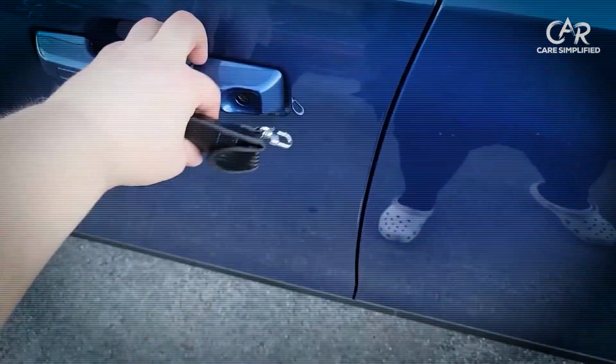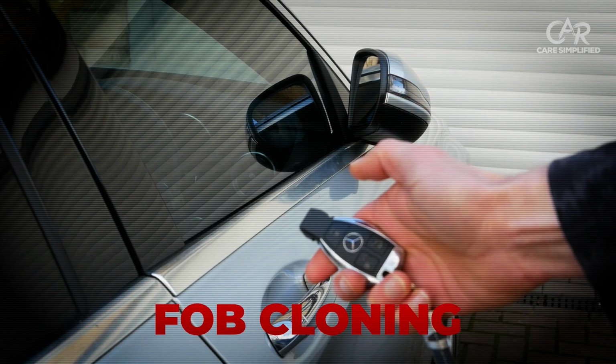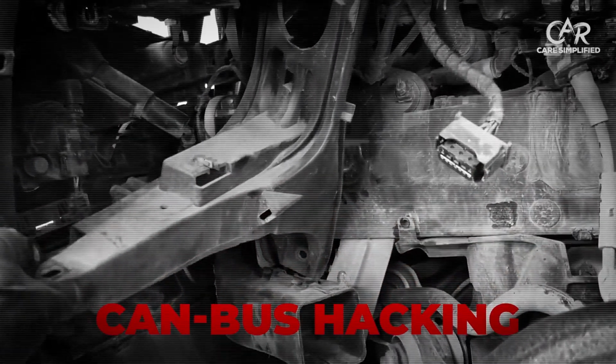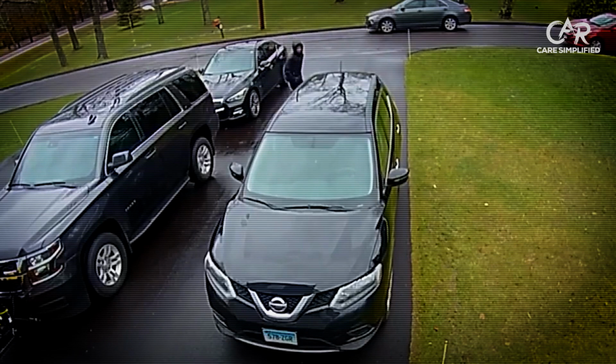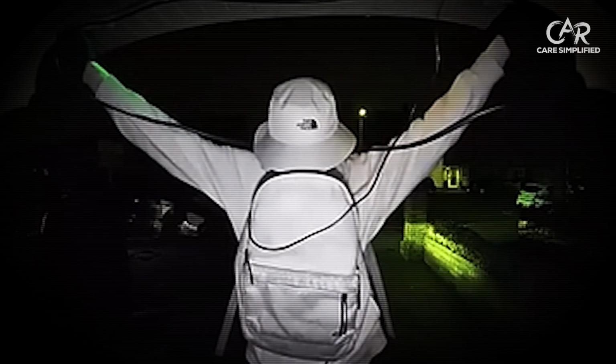Signal blocking prevents relay attacks, but determined thieves might switch to fob cloning or CAN bus hacking instead. Physical barriers create additional obstacles that dramatically increase theft difficulty and detection risk.